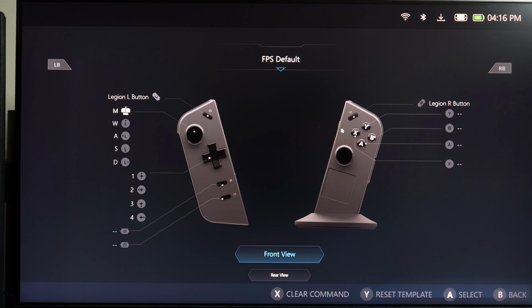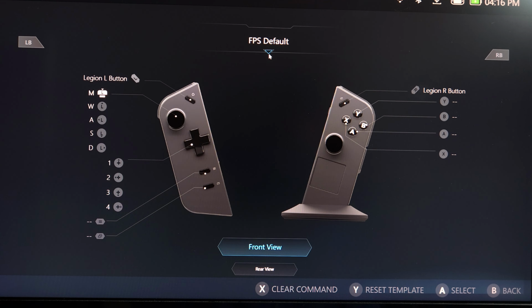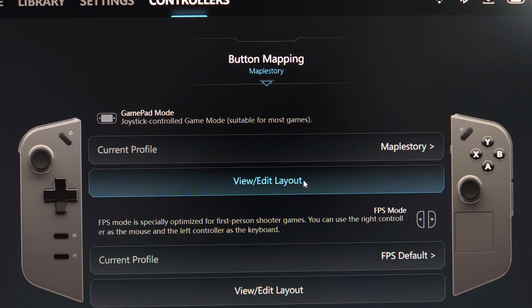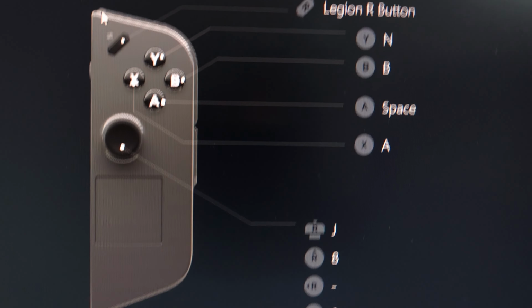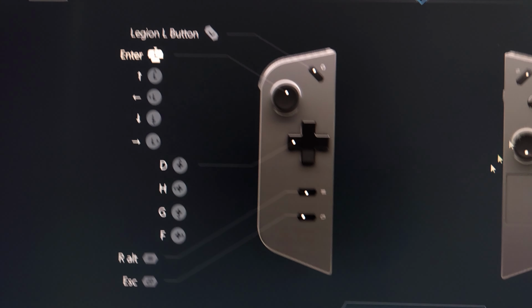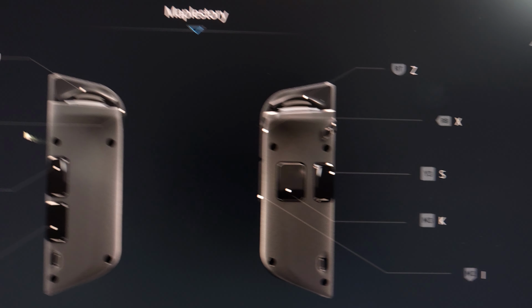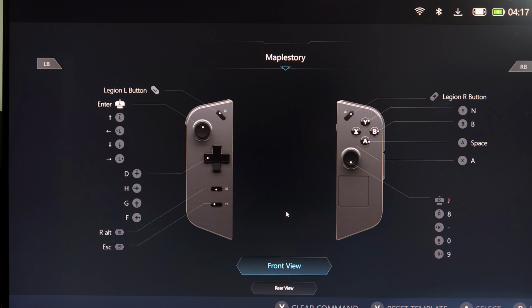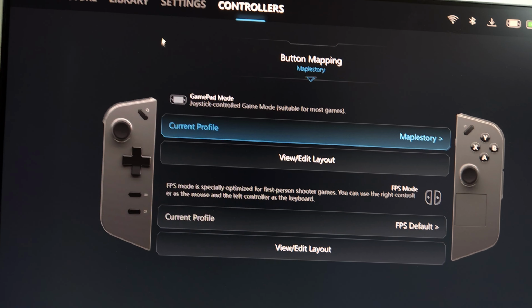But now the Legion Go has it built into the software where you can customize each button to do specific things. So if I go here to my MapleStory profile, you can view the layout, and then boom, I've got all my keys on the keyboard mapped to the buttons on this controller. You can go to the rear view to use even all the custom buttons as well, which is pretty sick. That's basically what I use Legion Space for, just controllers, and occasionally adjusting my power settings. Yeah, that's all I use Legion Space for.